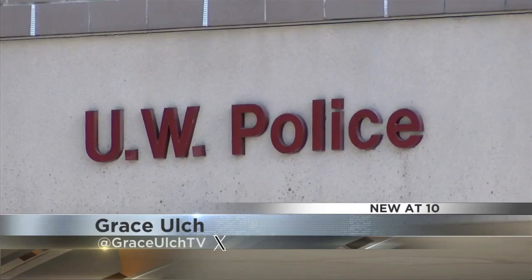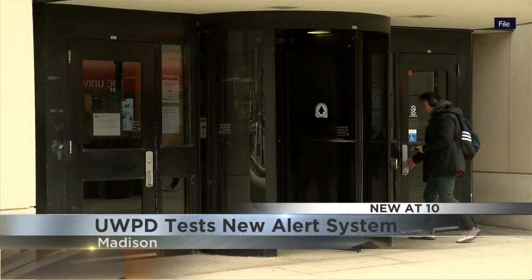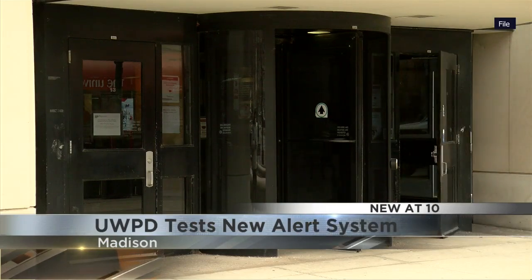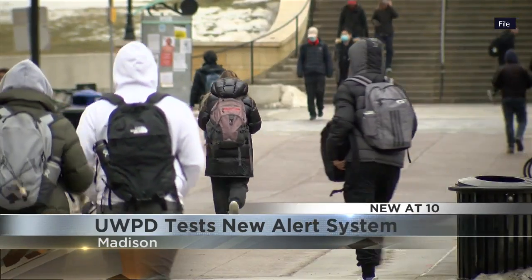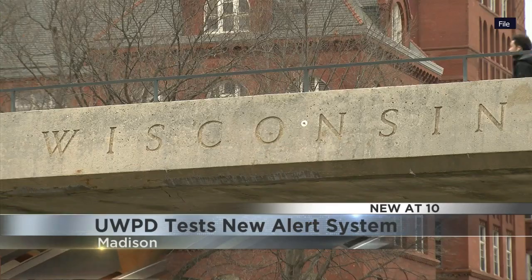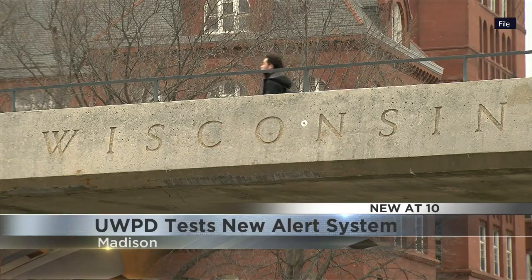Levicott says UWPD hopes they never even have to use the new emergency alert system. But if a worst-case scenario comes their way, they're prepared. My goal is I retire from this department and we never press that button, but we have it in case we need it. Levicott says the one-button alert will be saved specifically for active shooter events. He says as UWPD is able to fill out more information, like certain parts of campus that should be avoided, the alert will be updated. In Madison, Grace Olch, 27 News.